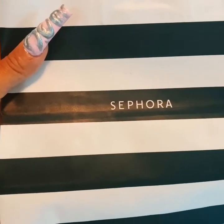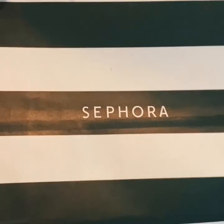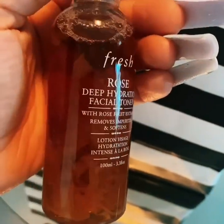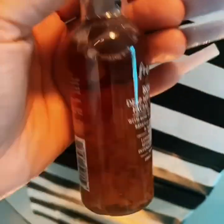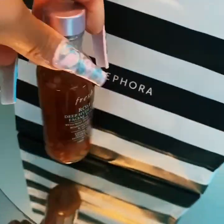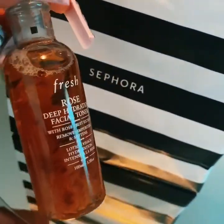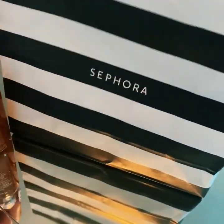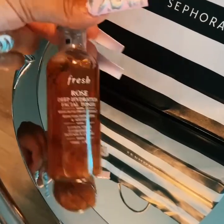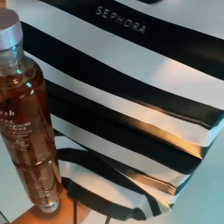Okay, so we went to Sephora, spent money. Let's see what we got. So I got the Fresh Rose Deep Hydration Facial Toner. This is the small one. I should have got the big one, I think. I haven't tried it before. If you tried it, let me know. It's a mini Sephora haul. So this is the first thing, the Fresh Rose Deep Hydration.